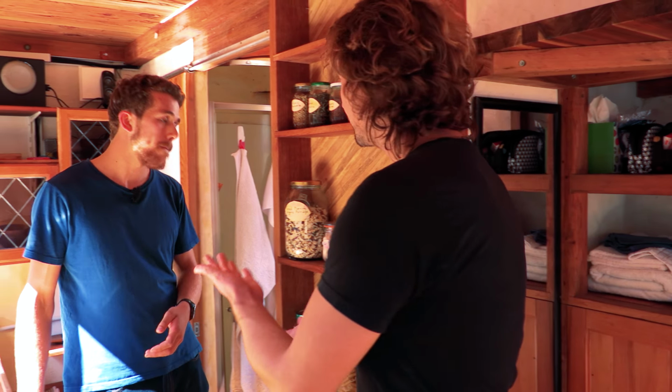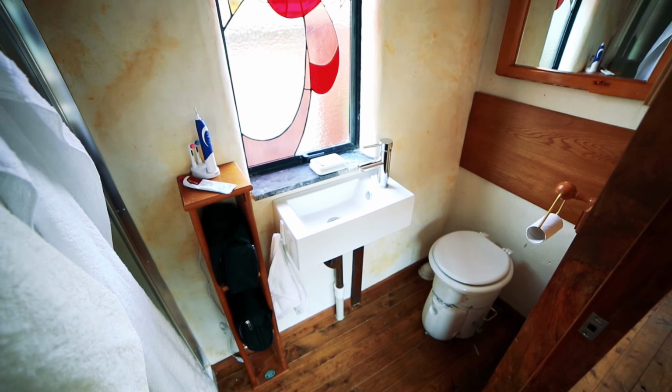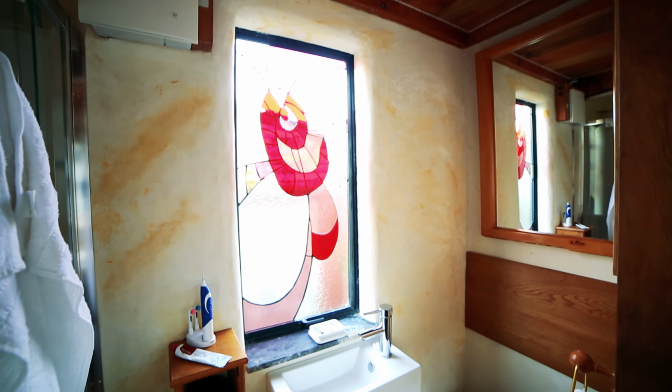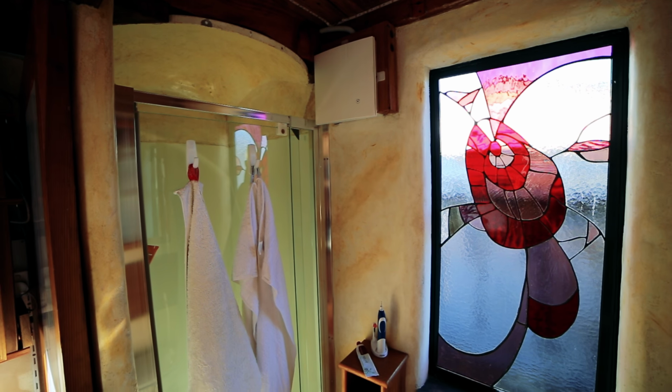And then behind us here we've got the bathroom. Yeah, welcome to my bathroom. Now this bathroom is just so unique. I love seeing the tadelakt on the walls. It's such a rare feature again for a tiny house. Can you tell me a little bit about what goes into creating a tadelakt wall and why it's suitable for a bathroom? So the tadelakt makes a great natural plaster for bathrooms because it's really easy to clean.